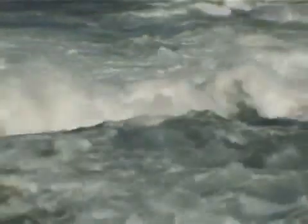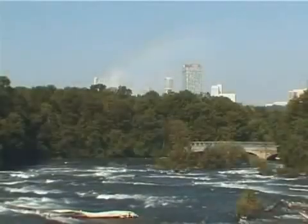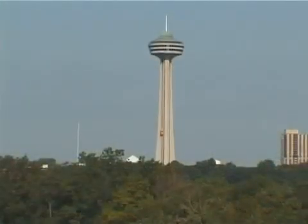The waterfall that is between Lake Ontario and Lake Erie is one of the most admired sights in North America. In 1885, the surroundings were declared a national park and nature reserve.